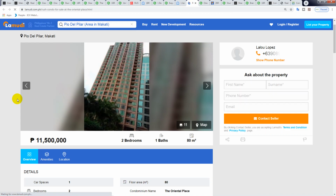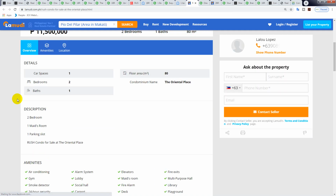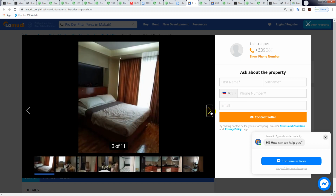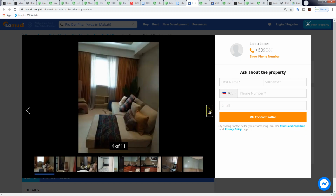So the next is the Oriental Place, 80 square meter 2 bedroom, which is good, and it has a parking slot, guys. Parking, always need parking, because it can be such a pain. And honestly, nowadays, parking, like overnight parking in Makati or Ortigas BGC, is so expensive. Like, look, not so expensive as Australia or the US.